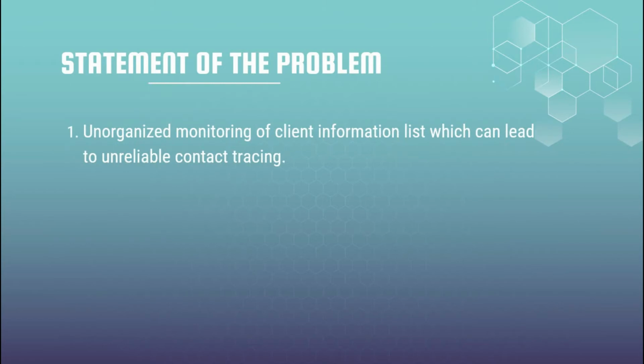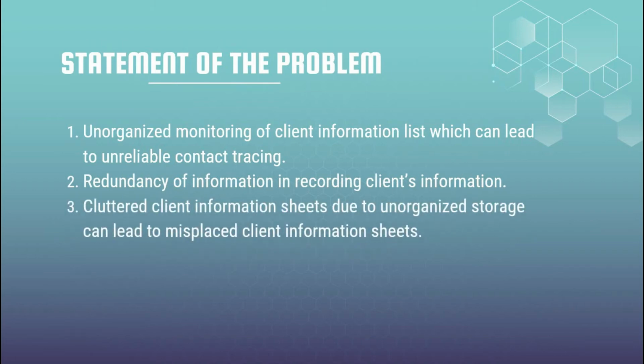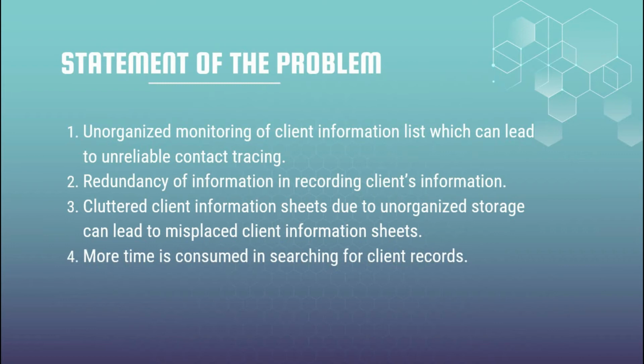Unorganized monitoring of client information list, which can lead to unreliable contact tracing. Redundancy of information in recording clients' information. Cluttered client information sheets due to unorganized storage can lead to misplaced client information sheets. More time is consumed in searching for client records.